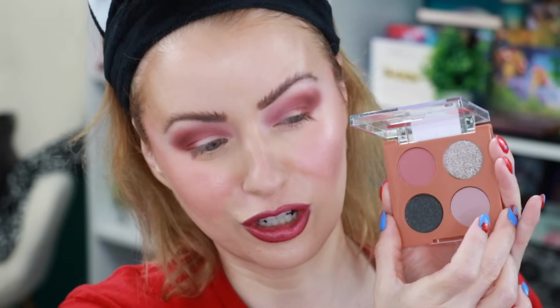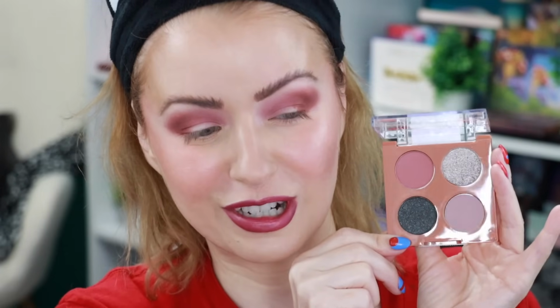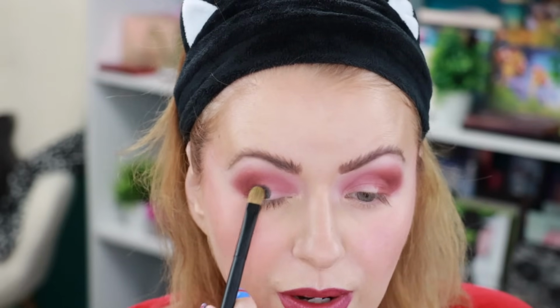All right, now let's start playing with some of these shimmers. I want to play with these two that are in the Dominatrix palette. So this one will be on the outer half, this one will be on the inner half. I'm using my Refer 21.